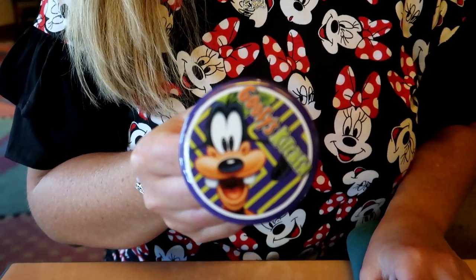Look at that, Goofy's Kitchen. We got Goofy's pin, and we've already seen Chip and Dale. I've seen Minnie. I haven't seen Pluto yet. I haven't seen him yet either. Did you see Dale reacting to the empty table? It was pretty funny. It's like, where are the people at? Oh, because they were getting food. Yeah. All the food looks so yummy, so let's go look at it.